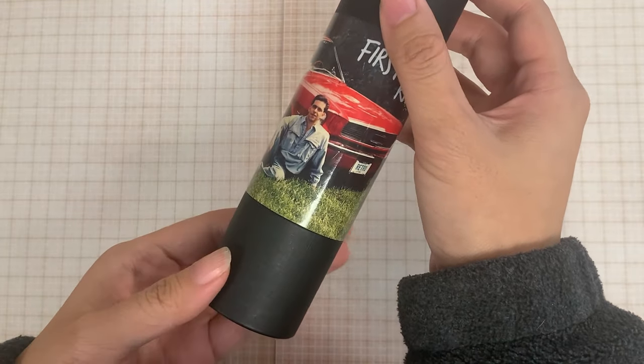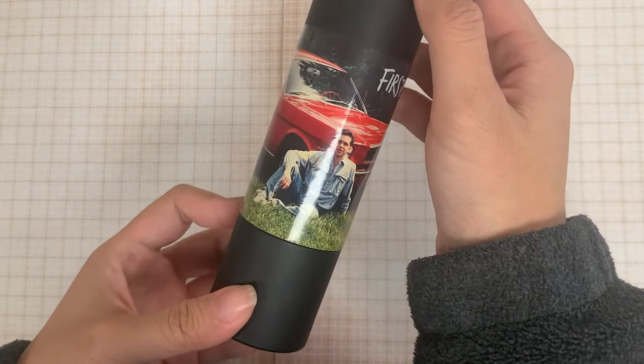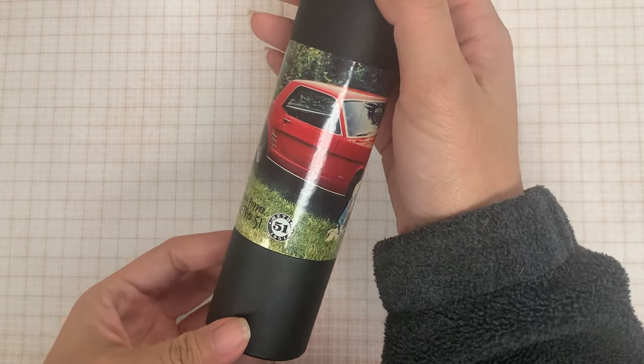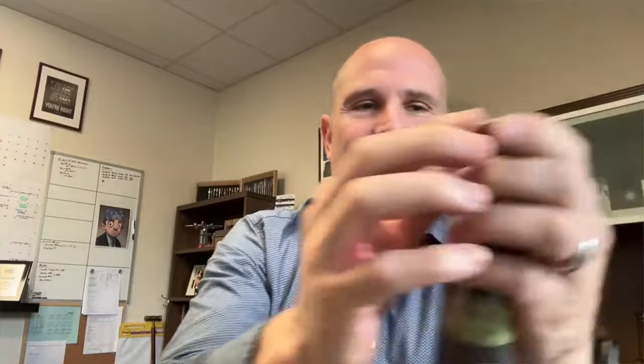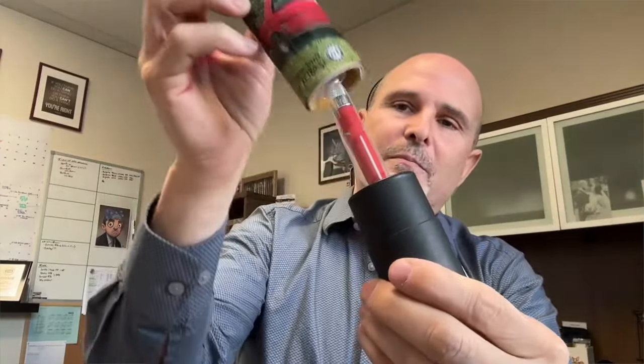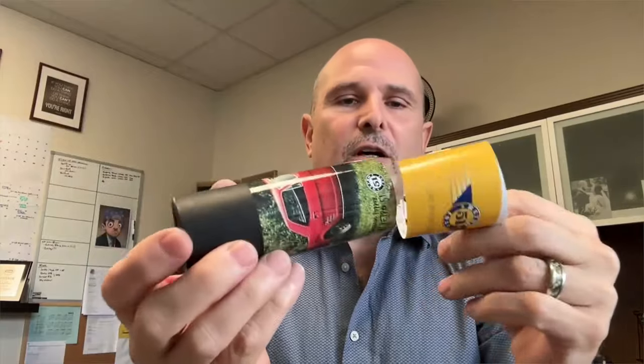I don't know if anybody's gotten a Retro, but they all come in packaging similar to this, in a tube, and it's very satisfying when you open it. You've got that cell phone wrap on it, and then it comes in a tube with it. This one I had to grab out of our stock because mine is in a box right now.